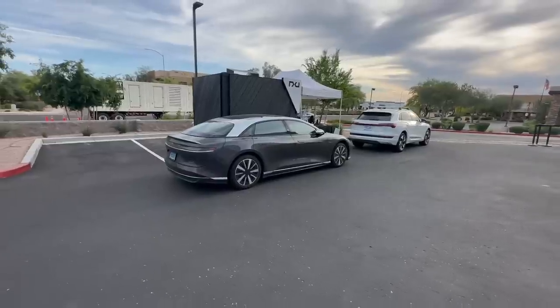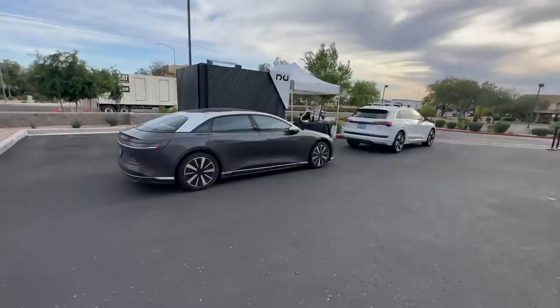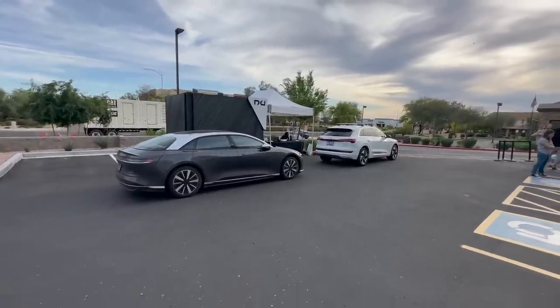The Quartzsite charger has been showing full all day on the Electrify America app. So have many other chargers in the area. And just being able to have this huge range actually helps quite a bit out here.